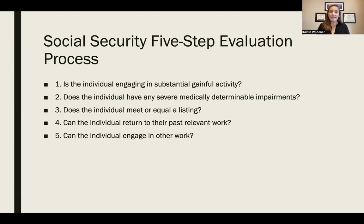So leading into that, there's a 5-step evaluation process. When you file your claim, the very first thing they do, step 0, is under SSDI, make sure you meet that work history requirement. And under SSI, they'll take a look at income and assets and see if you would qualify. But then when they turn to the medical component, the very first thing they're going to look at is, are you engaging in substantial gainful activity? And right now in 2022, as this webinar is being recorded, substantial gainful activity is working more than 20 hours a week or earning more than $1,350 a month in gross earnings. If you are either working more than 20 hours a week or earning more than $1,350 a month in gross earnings, Social Security will not evaluate your claim any further.